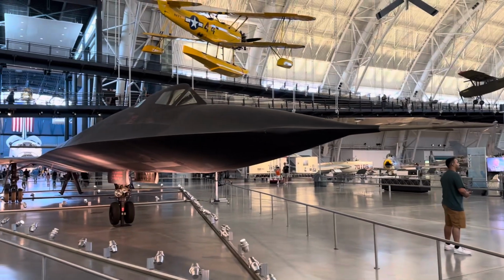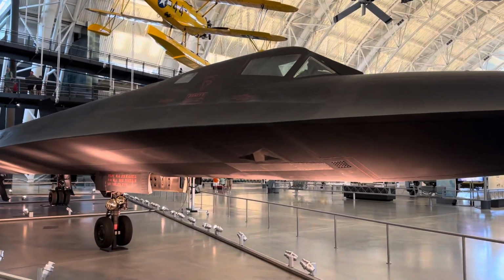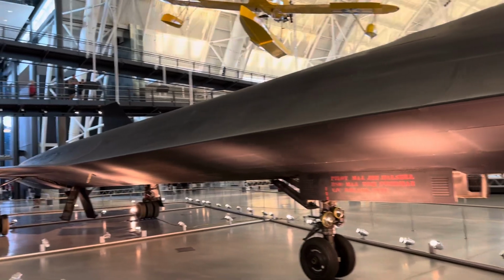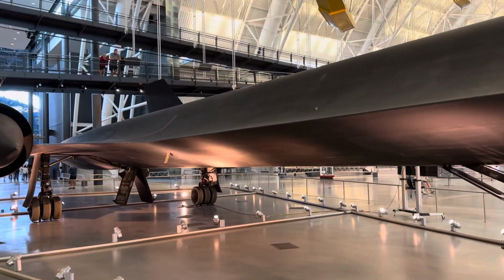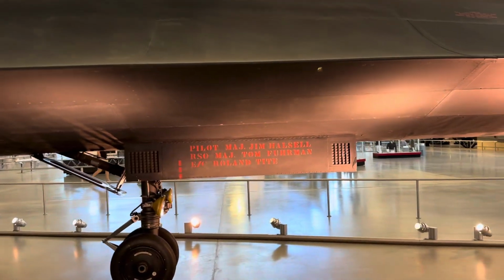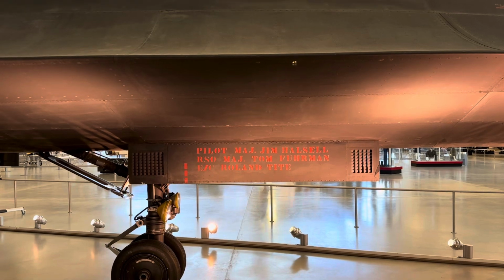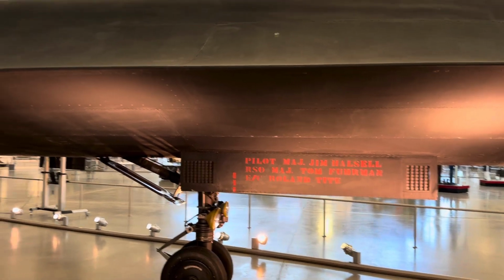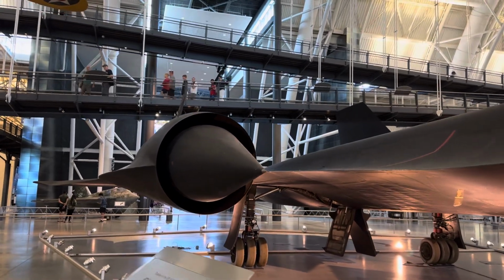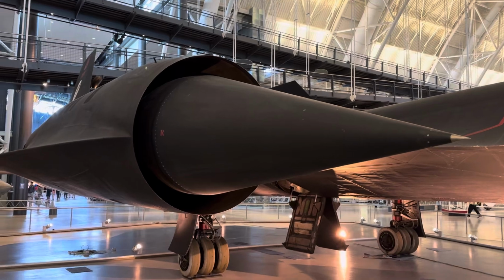There it is. It's called the Lockheed Blackbird. Here's the name of the pilot, just in case you're interested, who flew this plane. Major Jim Halsell, and RSO, whatever that is, Major Tom Furman, etc. Boy, look at the engines, man, oh man. So, Blackbird.